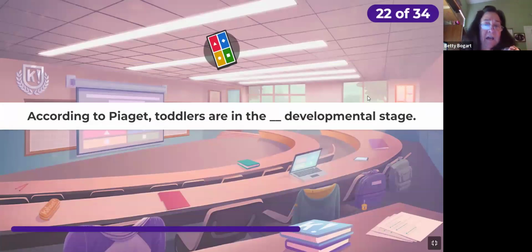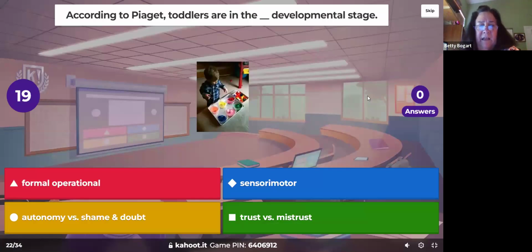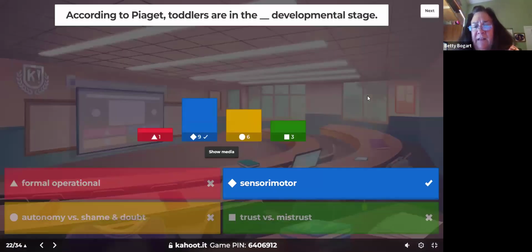According to Piaget, toddlers are in the blank developmental stage. Remember, Piaget is all about cognitive development, figuring things out, thinking. And it's all about sensorimotor. It's all about understanding the taste, the texture, the movement. It's taking that rattle and grabbing it and going, oh, that's good. Oh, I shook it. There's noise. Oh, I put it in my mouth. Oh, that feels good. It's learning.